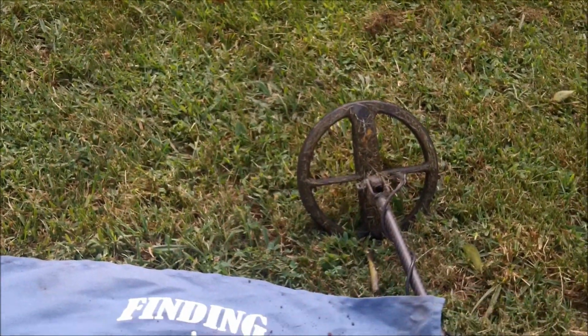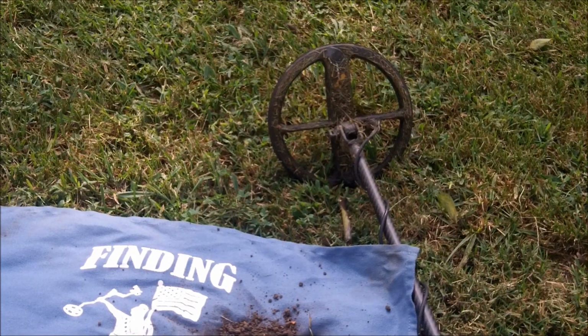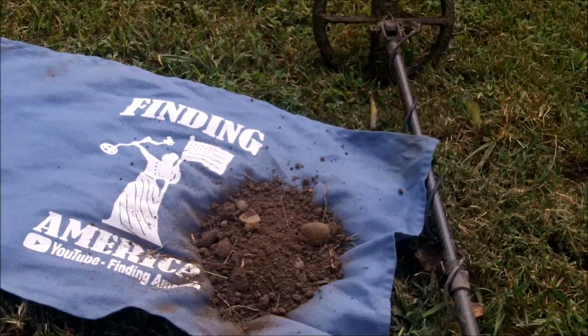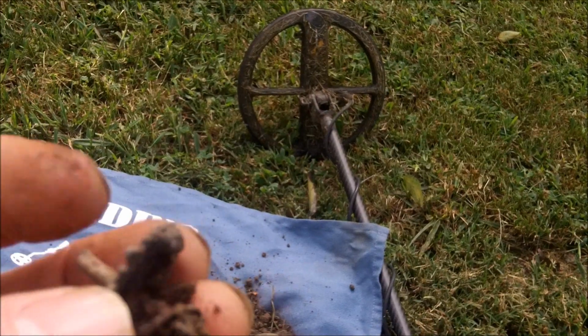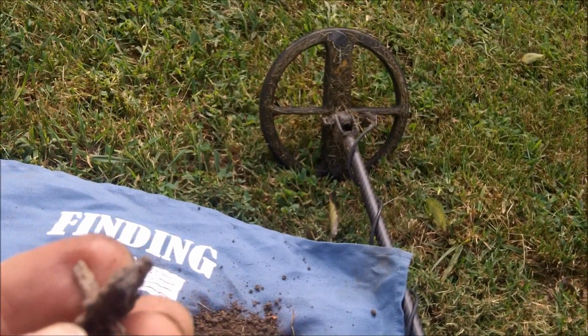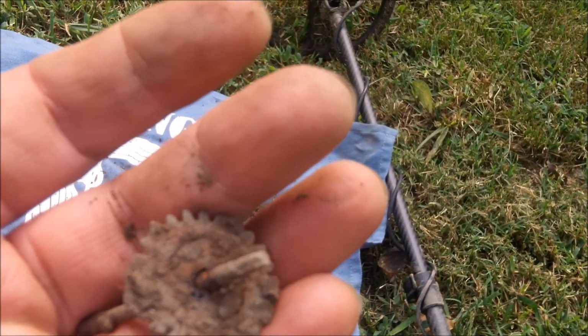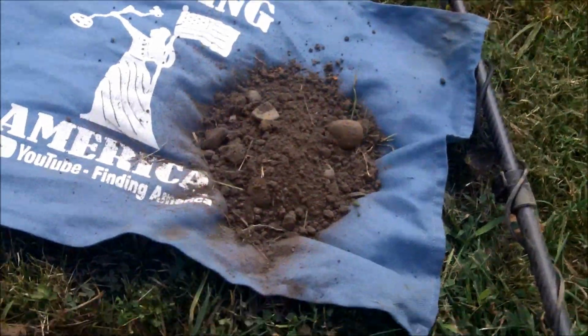Well, I have to say it is really nice to have some cooler temperatures for a change, even if it's only going to be for a few days, and then we're back up into the mid 80s. But I will definitely take this. And this one, I was getting a 28 signal, and I dug down, and I pulled this out, little clock gear, and I thought, well, that could have been it. And I checked the hole, and I'm like, no, I'm still getting a bit of a signal down there. So I kept digging, and check it out.